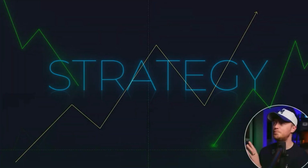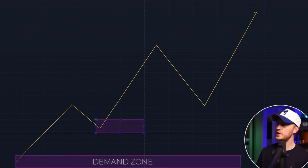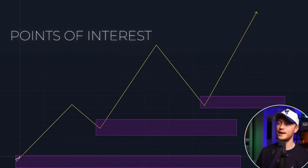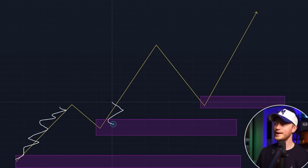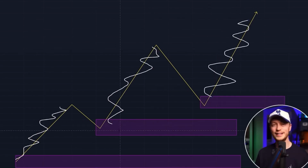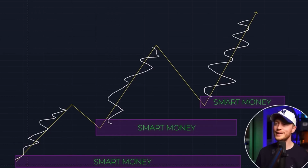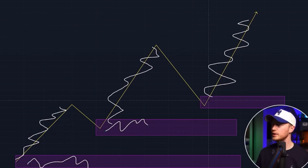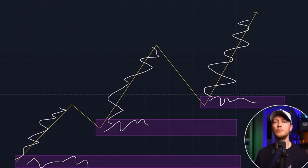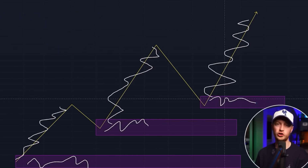So here we are, a basic uptrend. You can see we have demand zones right here, here, and here. Now these are demand zones. These are my points of interest because every time the market pushes up like it does from these areas, it's telling us that there's strong institutional, smart money, big players coming in at these levels, telling us that these are good price levels. We are retail traders. We can't move the markets, but the big fish can, and the big fish are telling us these are good prices.